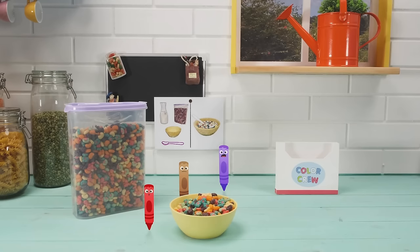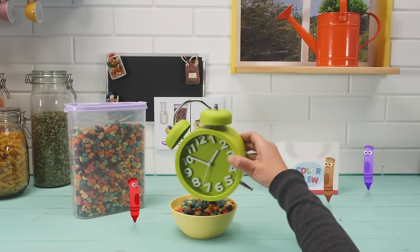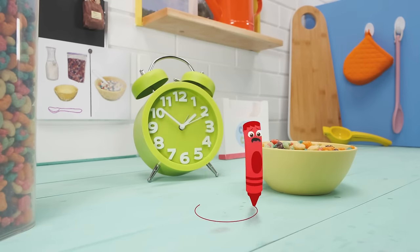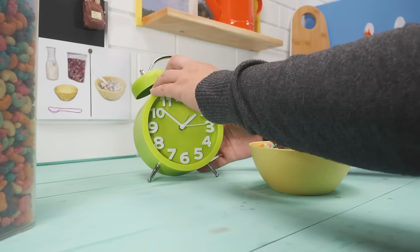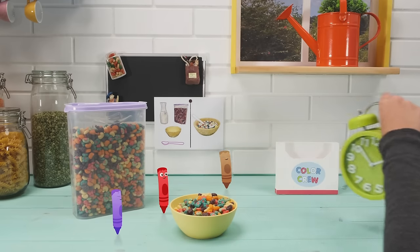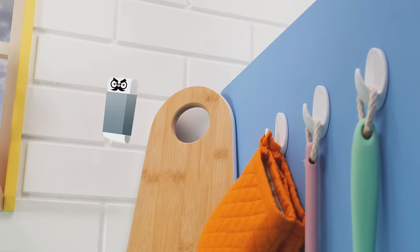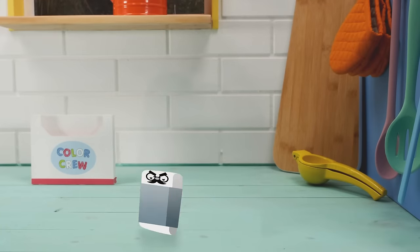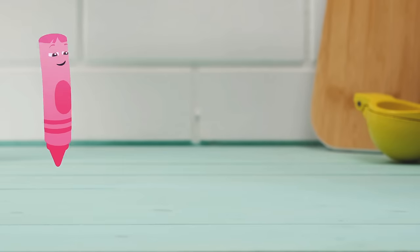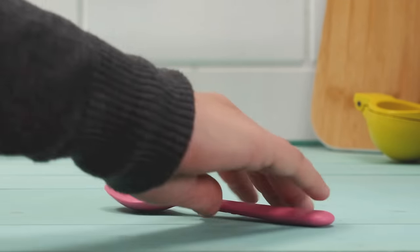Clock? Well, I don't think so. What do I do with it? I don't know. Oh boy, oh boy. Don't worry. It's just the alarm. But this is not a spoon. Aww. This is a clock. Mr. Eraser, we're gonna need your help. No. That's all right. Try it again. Spoon. Spoon. That's perfect.